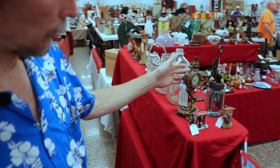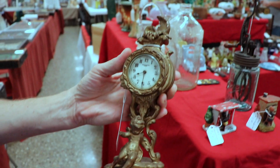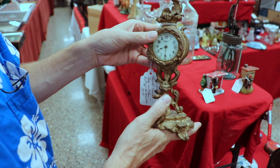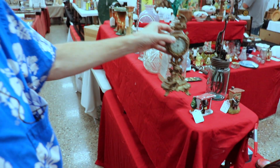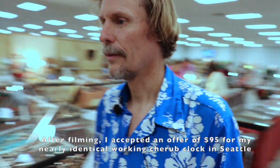Doesn't run, but that is a cool clock. They almost never run, though. These little ones had really kind of surprisingly inferior movements compared to the bigger clocks back then, so they're hard to find in working order. If it worked, it'd be a heck of a deal. It's not even a bad deal as it is.